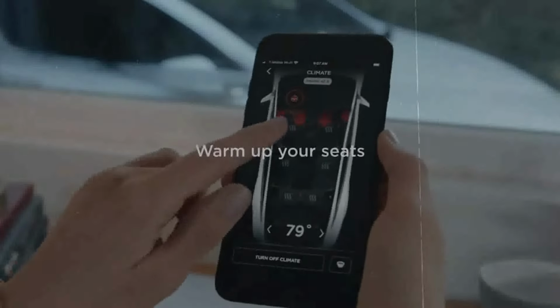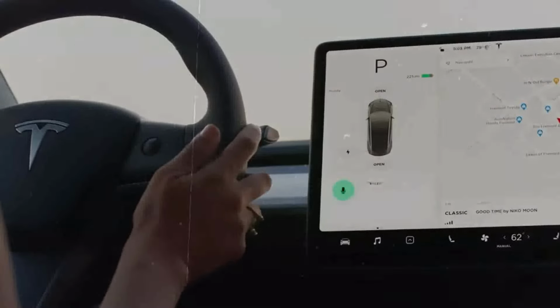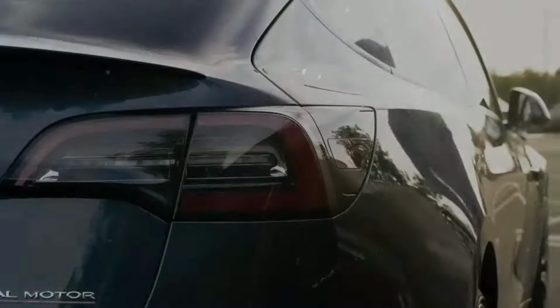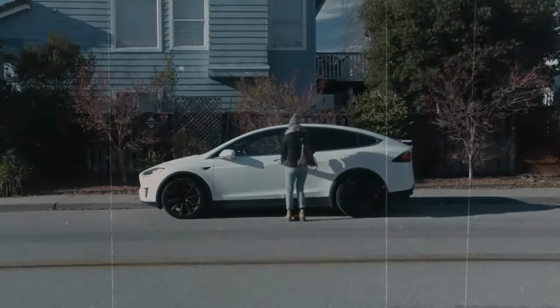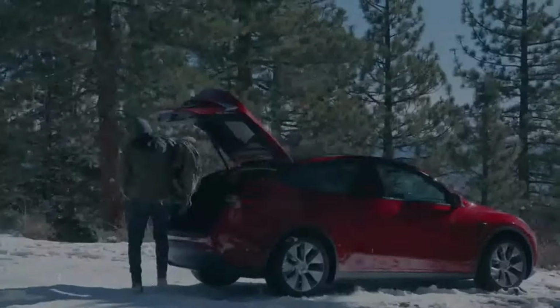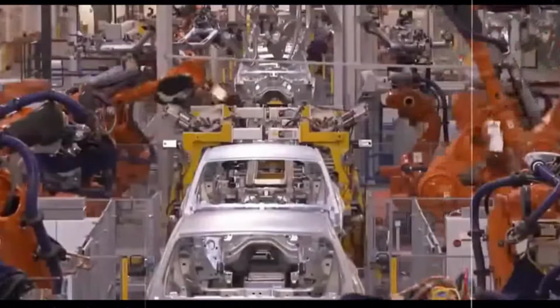But what if I told you there was a way to get premium connectivity for free? Yes, it's true, through Tesla's referral system. You have the opportunity to receive credits that can be used to purchase premium connectivity for free. All you need to do is refer someone to buy a Tesla using your referral link, and you could be rewarded with a full year of premium connectivity at no additional cost. This is a great way to save money and get the most out of your Tesla.